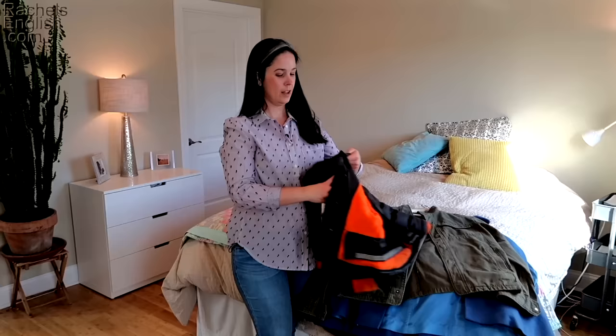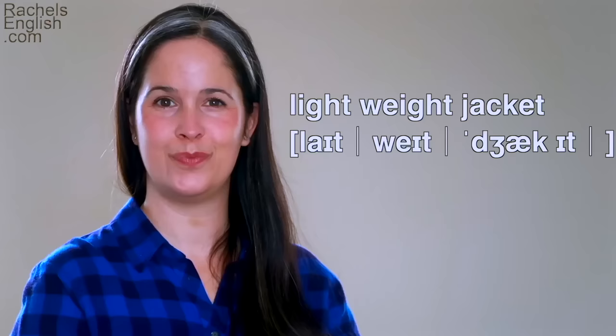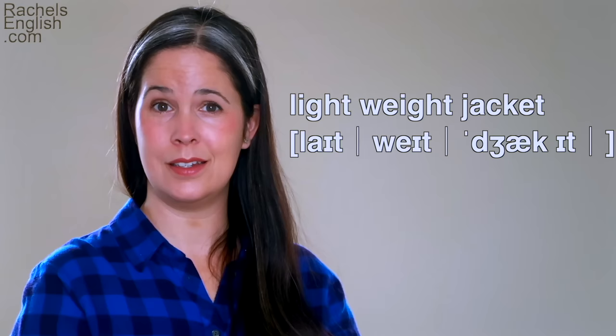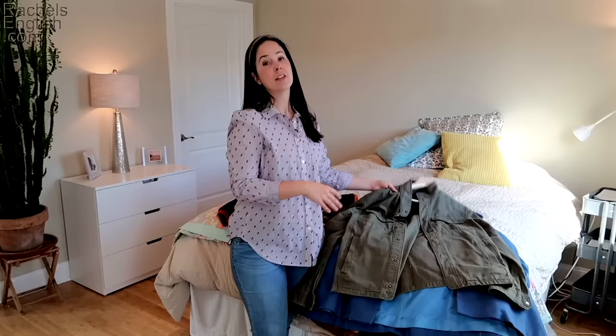It's a heavy, really warm winter coat. This jacket is a little more lightweight, so you would probably wear it in the fall or spring, but you could still just call it a jacket. Lightweight jacket. Notice all three of these T's can be stop T's. They're either followed by a consonant or at the end of a thought group. Light, weight, jacket. Lightweight jacket. Try that with me.